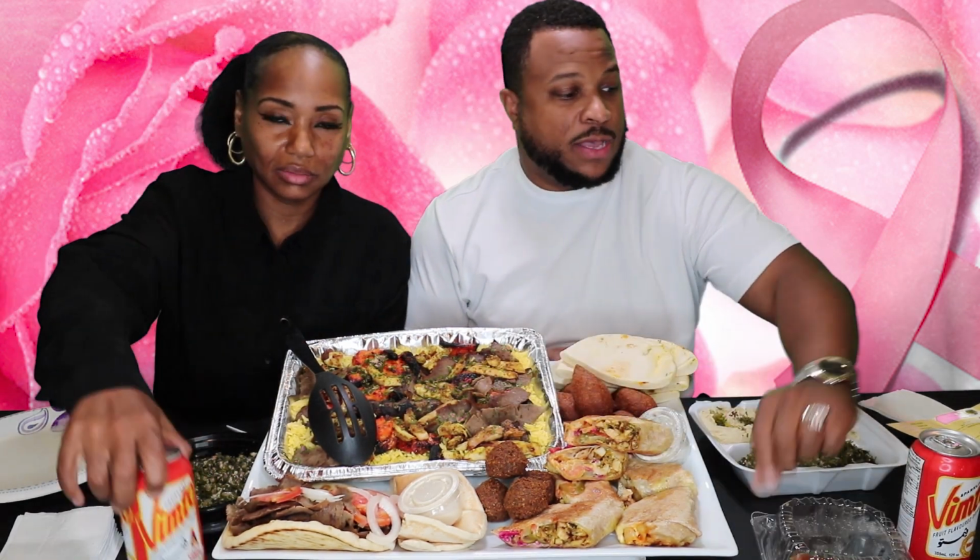We had to try the dessert. We got baklava right here. And we got some Vimto, which is like a fruit juice or a flavored drink, but it's sparkling. So it's sort of like a fruity soda. All right, that's it.